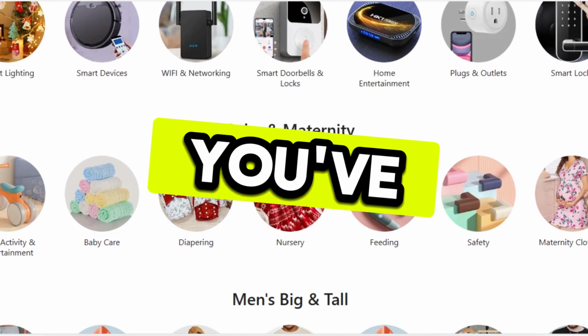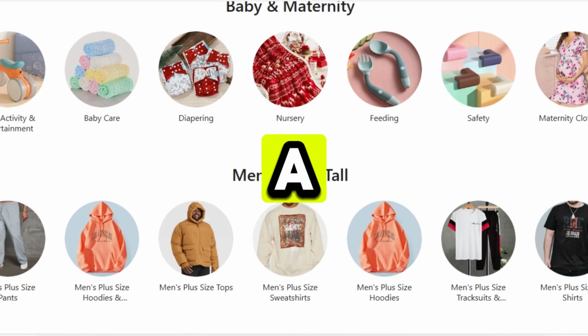And that's it. You've just learned how to edit your delivery address on Temu in just a few steps.